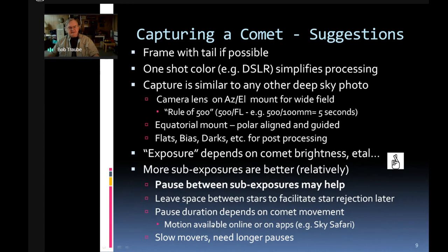The answer, if there is one, is that you want to pause long enough for the stars to move off the pixels that they're currently on. So you want to move the diameter, in arc seconds, of a star. Now, on your image, they have dimension. In reality, they don't, but in the image, they have dimension. It's a tough thing to figure out.